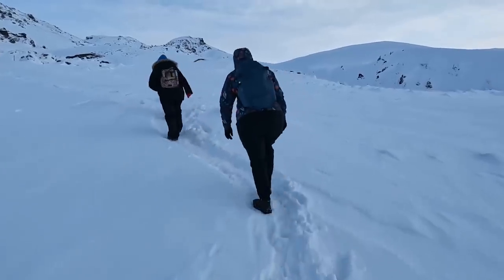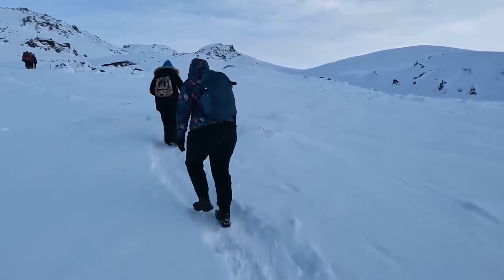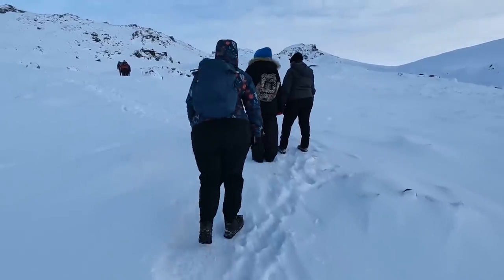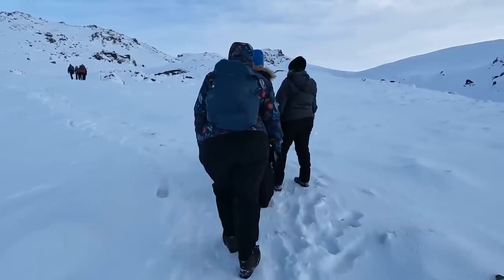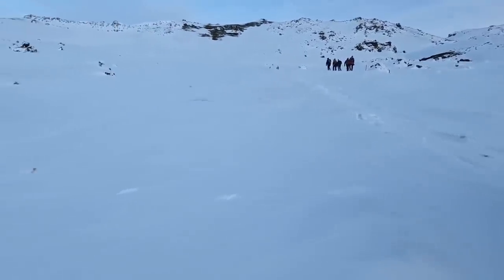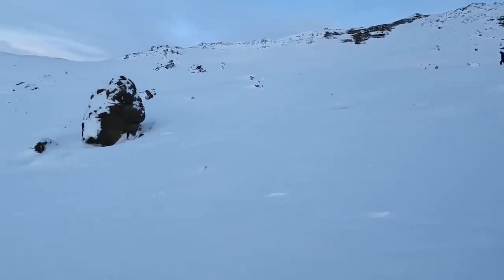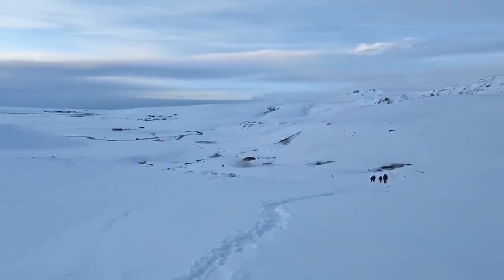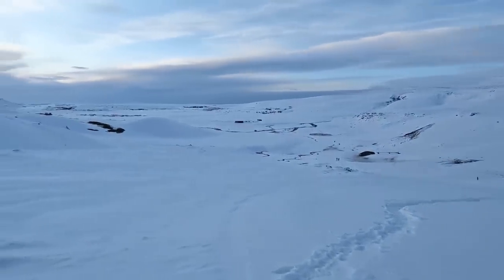It was actually hit and miss whether we were going to be able to do this trail this morning, because you can see it's quite challenging. There's been a lot of fresh snow, the roads have been closed, and you can see the powder here that we're having to traipse through. But the views are unbelievable, and the sun is just coming up.